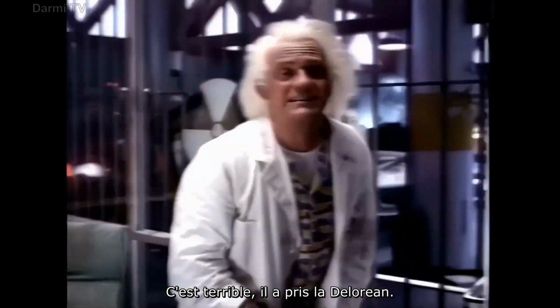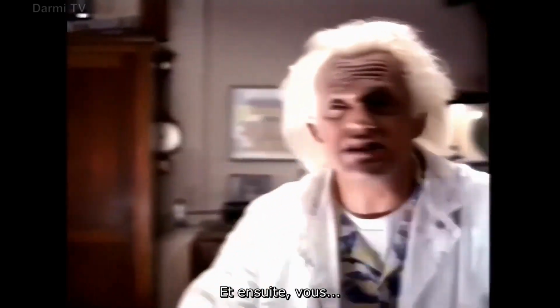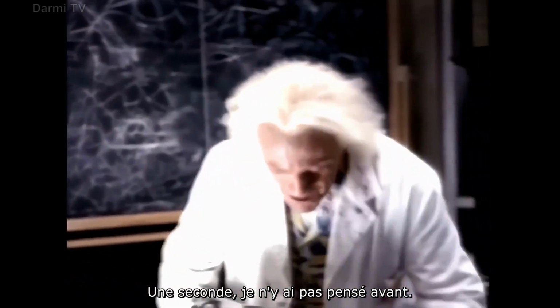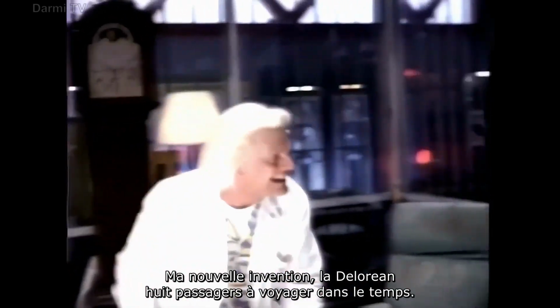He's got the DeLorean. This is terrible. He's going to alter time. History as we know it will be completely obliterated. And he's not stopped. We can... Wait a second. Why didn't I think of this before? My newest invention, the 8-passenger DeLorean time vehicle. That's it. I'll just hop in it.